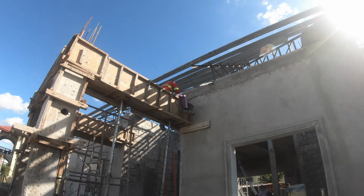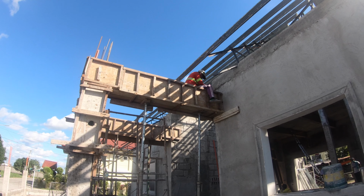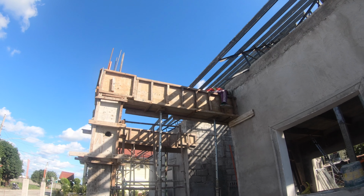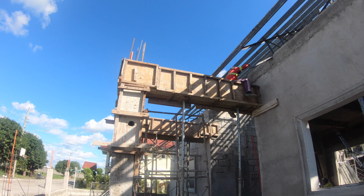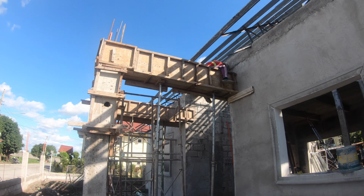All right, Mr. Totoy up on top, working the forms for the front porch beams going across the front. So they're tying that all up, making sure it's good and tight for when they're ready to pour concrete.